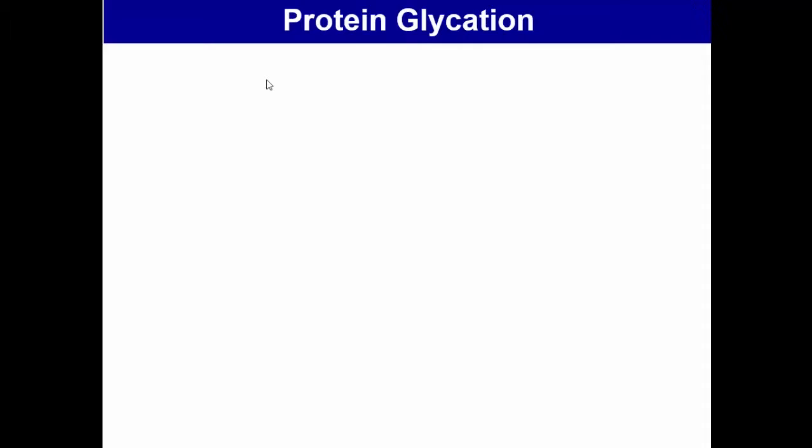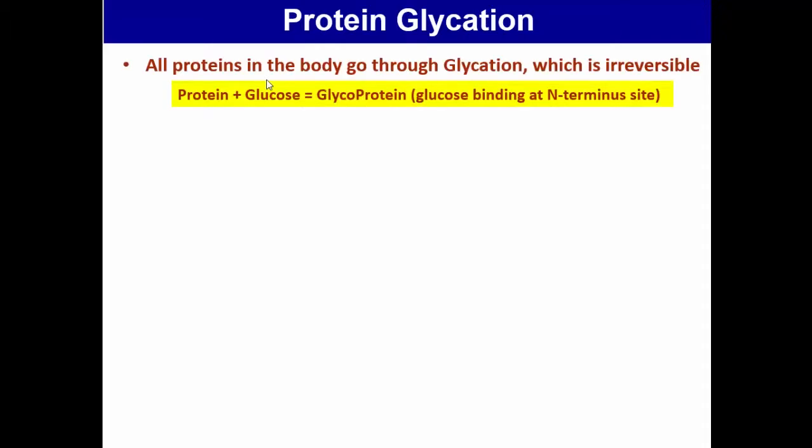I need to tell you something about protein glycation, right? Proteins, as you know, are the building blocks of the human body or any life form for that matter. Proteins go through a process called glycation. Simply put, protein reacts with glucose and forms what is called a glycoprotein. It's a one-way street. If it gets converted into glycoprotein, you cannot dissociate it back. And when protein goes through this reaction, it loses its potency. It's not a good thing, right?